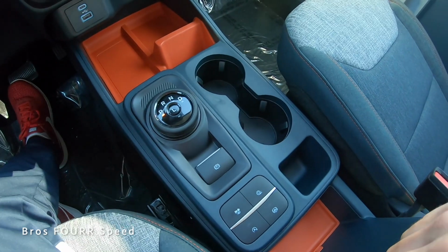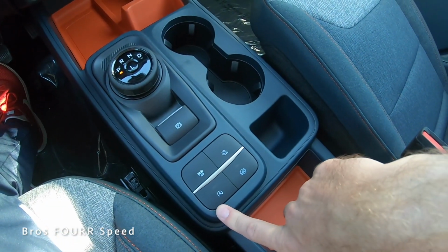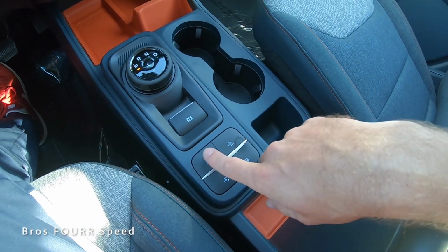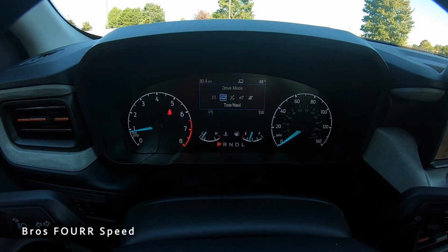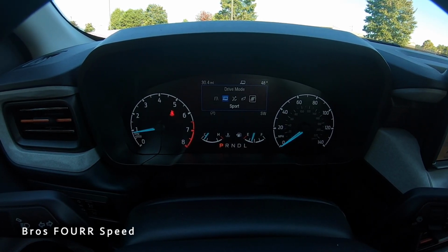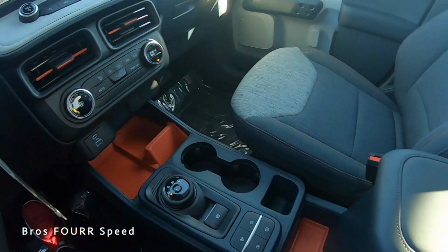You'll notice the electronic parking brake just behind that. And then we have a few more controls like the engine start stop feature, as well as the auto hold assist. This is for traction control. And then the upper right is for the different driving modes. So just by pushing on that, you can see normal. There's also a tow and haul. If I push on it again, there's slippery, eco, and sport as well. So just depending on how you like to drive this truck, you have a few different options to choose from.